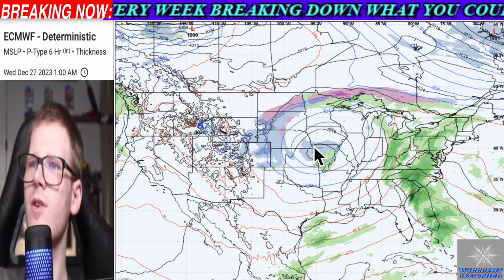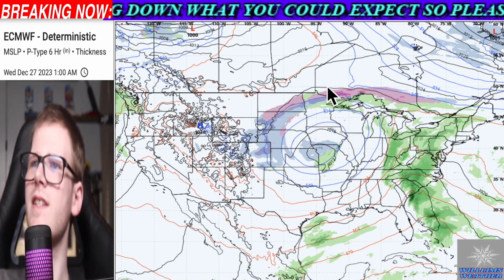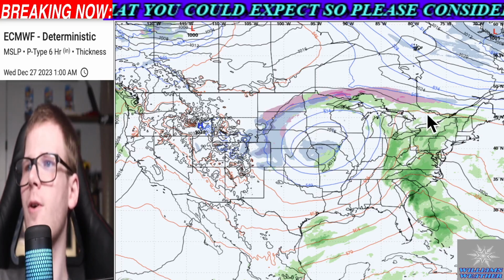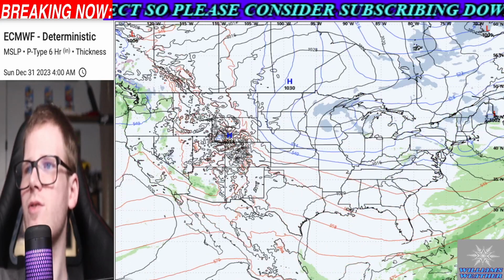As you can see, we're dealing with this low pressure system that was shown on the 500 millibar height anomaly map earlier, bringing some heavy snow showers still to much of the central and northern plains, and some heavy rainfall amongst the eastern and northeastern part of the country. And this is going to be getting out of here as we head into New Year's Eve.